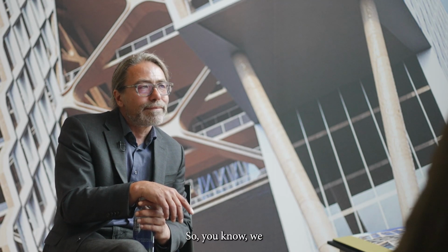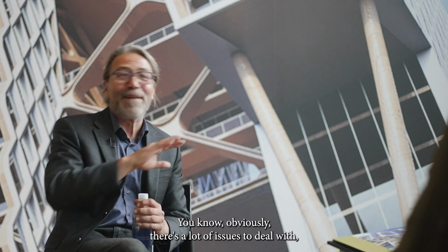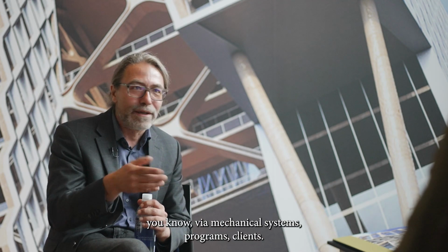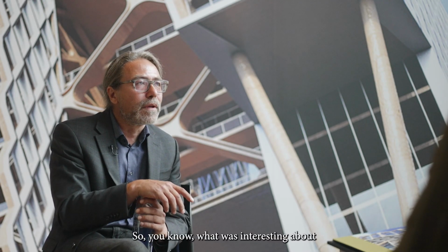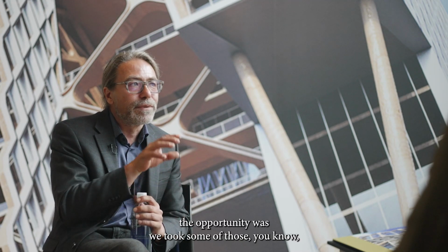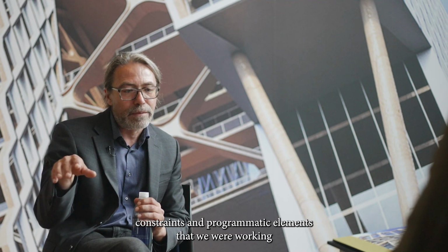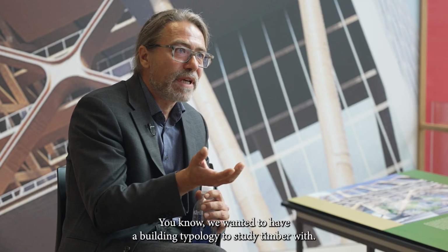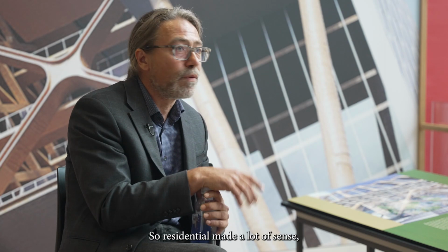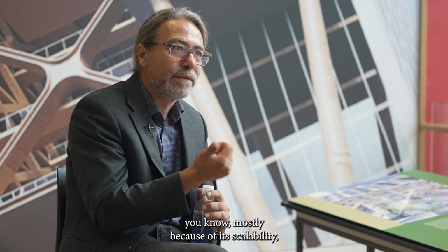So we applied a few constraints just to keep the exercise focused, right? Obviously there's a lot of issues to deal with: fire, mechanical systems, programs, clients. Mm-hmm. So what was interesting about the opportunity was we took some of those constraints and programmatic elements that we were working with on the master plan and established a set of variables. For example, we wanted to have a building typology to study timber with. So residential made a lot of sense, mostly because of its scalability, its modularity.